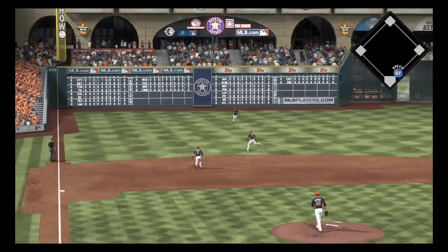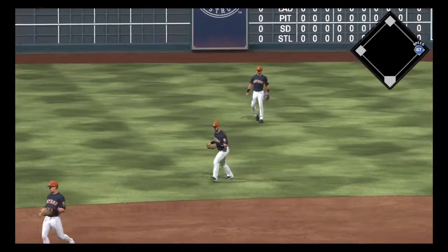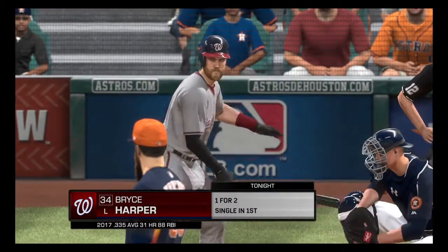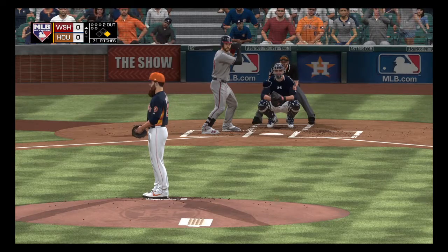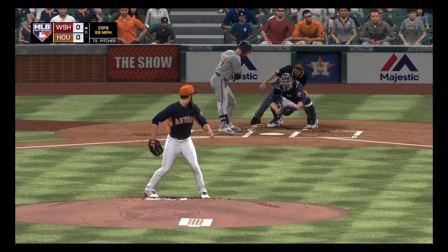Drilled to the left side, and that'll just sneak past his outstretched arm, a base hit. So Bryce Harper will get a chance to hit here this inning following the base hit. 34. Here's Bryce Harper now, 1 for 2 on his line so far in the game. Ready to deliver. Here's the first pitch.